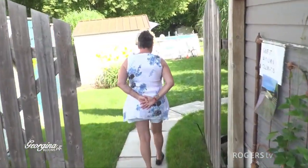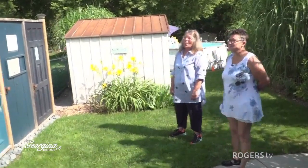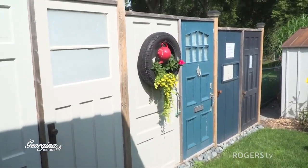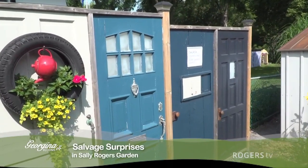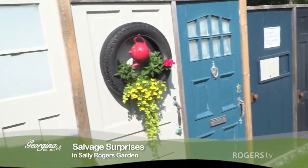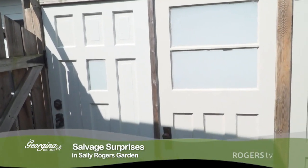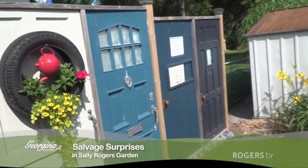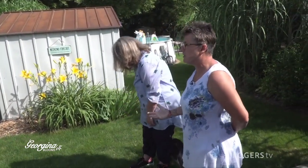So, Door City. This fence has got to be one of a kind for sure. And this got started how? It's just a privacy fence, and it was built during COVID when no one was on the road, and I just started buying cheap doors, and then I just built it, and I thought it was different. And as you're going to see walking through my garden, there's a lot of different and unique items. Oh, absolutely.